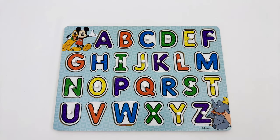Way to go, young learners. You did a fabulous job practicing your alphabet with this Disney-themed puzzle.